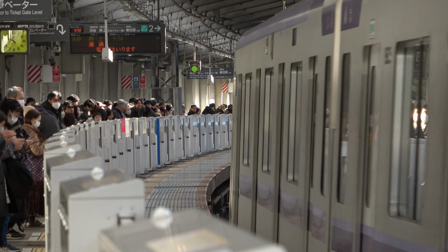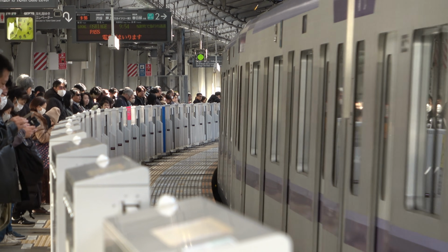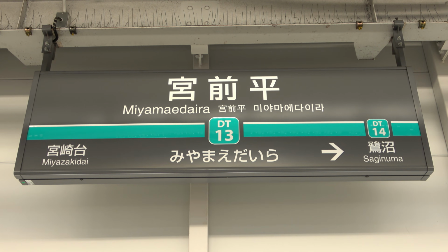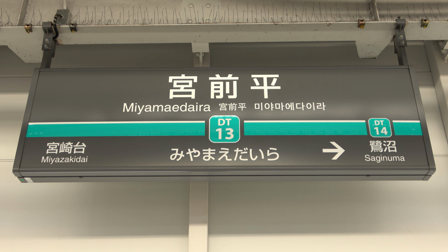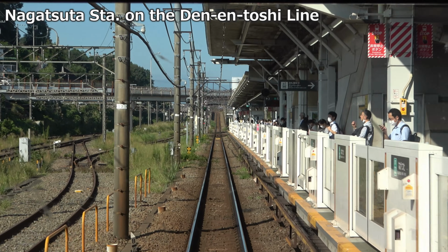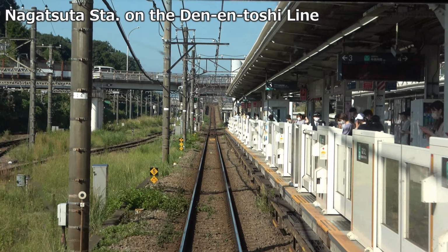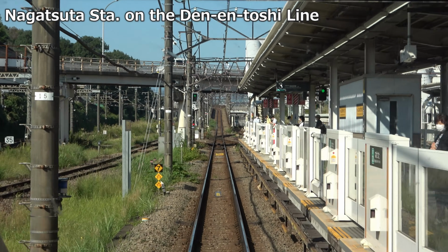At Miyamaedaira Station, 2 issues became apparent. 1, increased congestion due to narrower platforms, and 2, longer stopping times due to the distance between the train and platform screen doors. These factors could not be ignored on the highly crowded Den-en-toshi Line, and the platform screen doors at other stations were installed after standardization to 4-door cars, making this recessed type unique to Miyamaedaira.